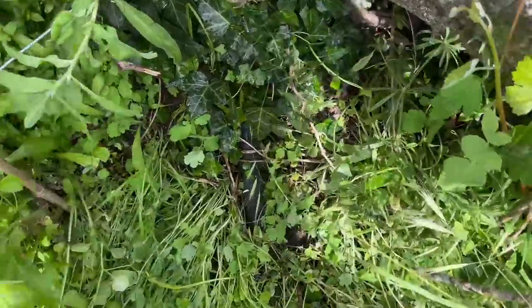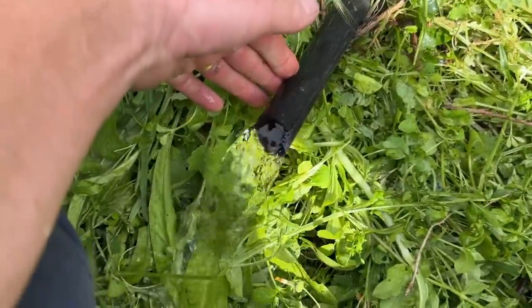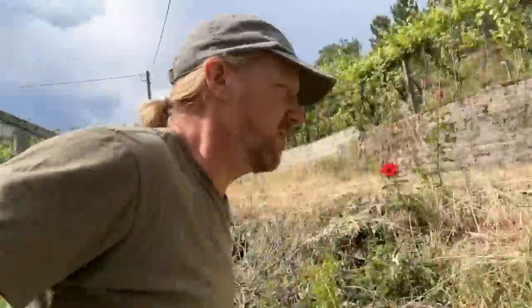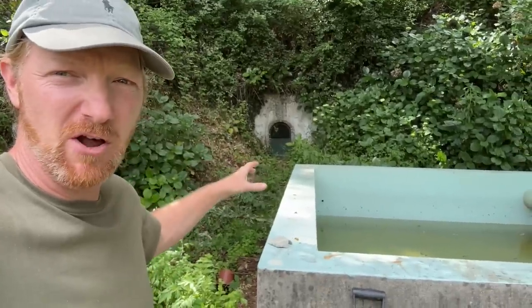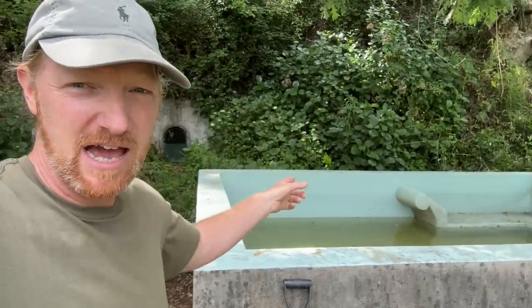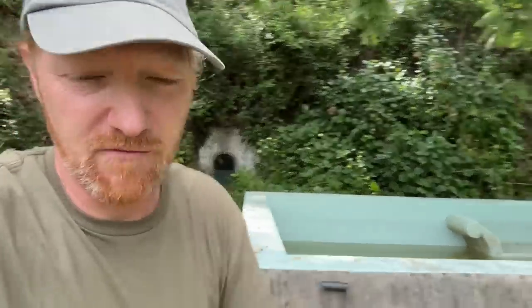In the corner down here, when we were digging around and removing all the brambles, we found this pipe here. There we go. That right there is gravity fed water from the spring, which is the highest point on our farm, right next to the swimming pool, which delivers most of our water to the farm. The well, of course, is right next to this.